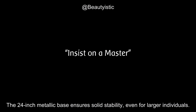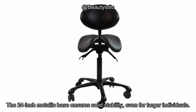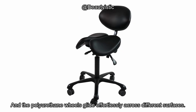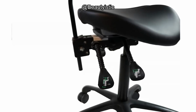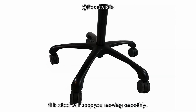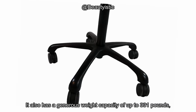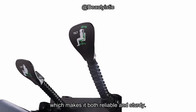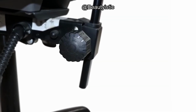The 24-inch metallic base ensures solid stability even for larger individuals, and the polyurethane wheels glide effortlessly across different surfaces. Whether you're on hardwood floors or carpeting, this stool will keep you moving smoothly. It also has a generous weight capacity of up to 331 pounds, which makes it both reliable and sturdy.